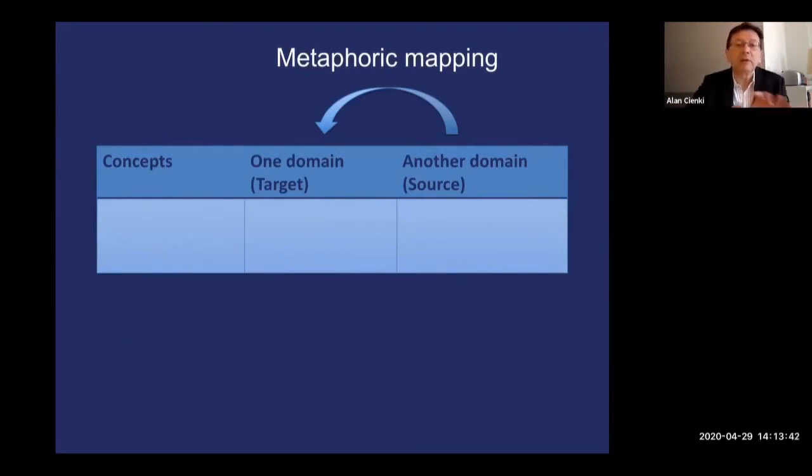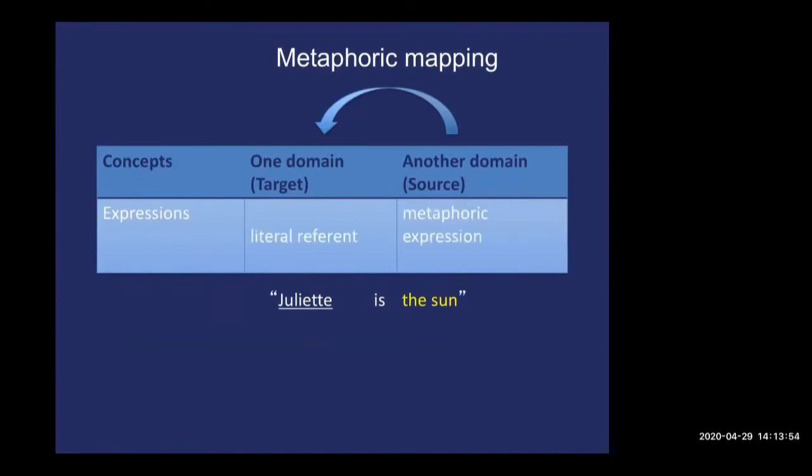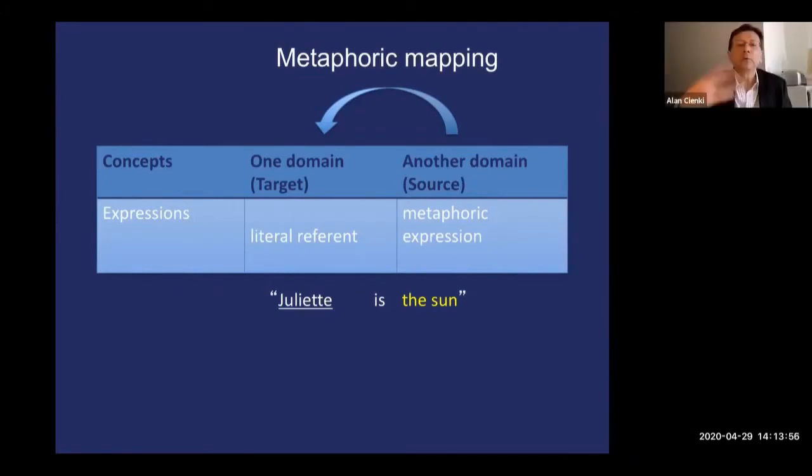So to use this little diagram of this source and target kind of idea, we have on one level different expressions. So to go back to Shakespeare, Juliet is the sun. We have a literal referent to the person we're referring to, and then some metaphoric way of talking about her, thinking of sun having to do with warmth, and then maybe emotion or affect in some way. And in other terms, some people talk about the topic that's being talked about in terms of a certain vehicle term that's used.